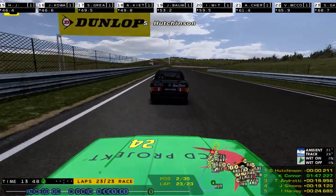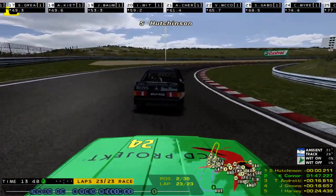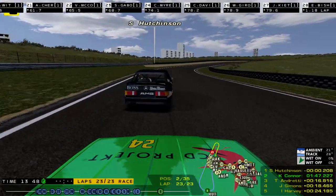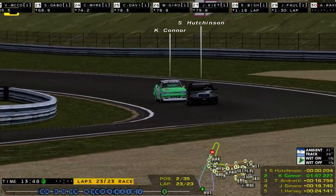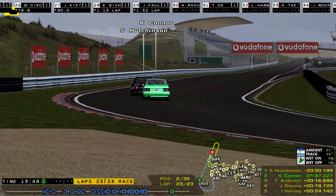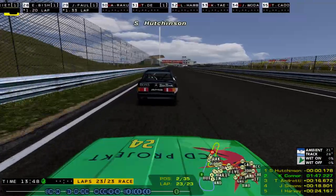Look at the slipstream. Look at the pace of Carl Connor here. I think he's gonna get him. Not yet, not now, but he's very close. It's gonna be very close. I think he's gonna be down to the line here. Carl Connor, Samuel and this Hutchinson, speed. The Nissan definitely has the speed. Here we go. To the line.